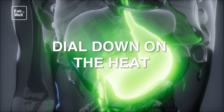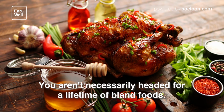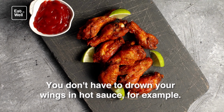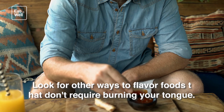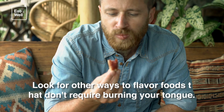Dial down on the heat. You aren't necessarily headed for a lifetime of bland foods. Easing up a bit on the spiciness could make a difference. You don't have to drown your wings in hot sauce, for example. Maybe go with 2 alarms for your chili instead of 4. Look for other ways to flavor foods that don't require burning your tongue.